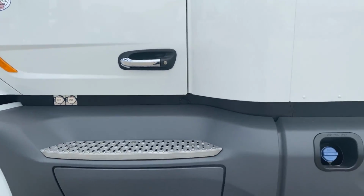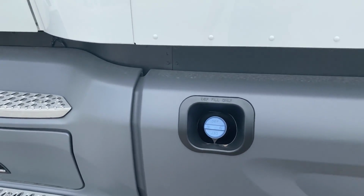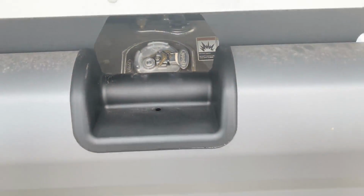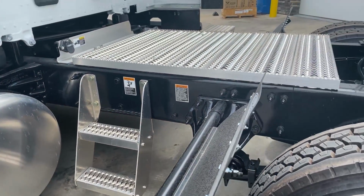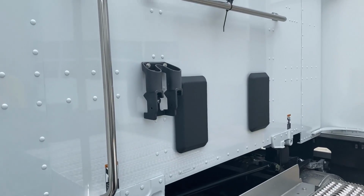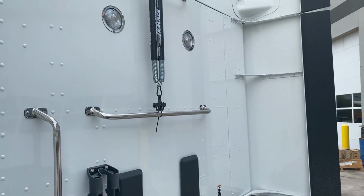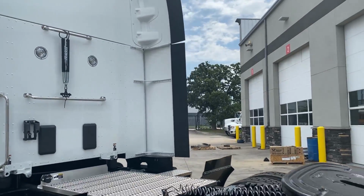It's equipped with the 1800 watt inverter from the factory with plugs so you can actually use it. DEF tank access right there, locking fuel tanks right there. Deck plate access on the driver's side. On the passenger side, you do have a chain hanger. You've got connector, or basically hanging locations for your air and electric lines. Grab handles, 2 load lights.